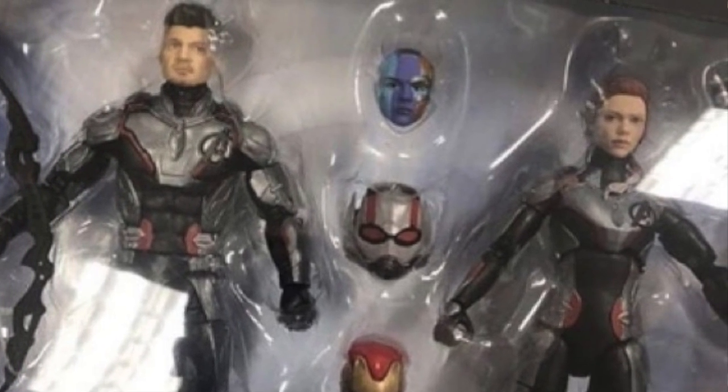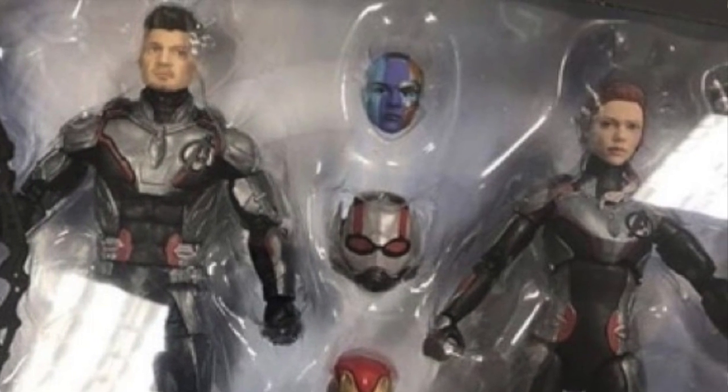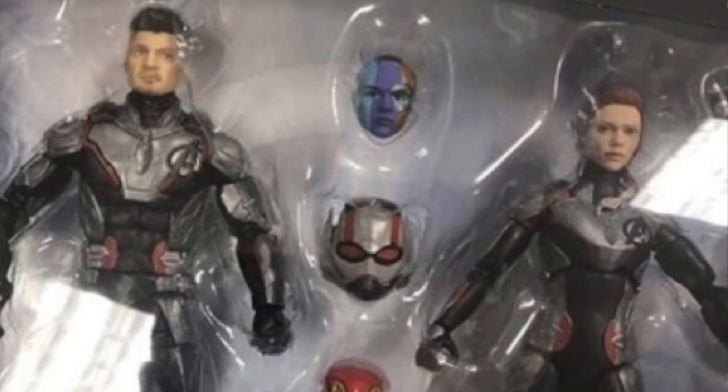It comes with the Black Widow and then has an alternate head for Nebula. So again, if you want to have both a Nebula and a Black Widow, you'll have to buy that 2-pack twice. But with the Cap figure, he is wearing his mask. Now in the trailer, we don't see him wearing a mask. That doesn't mean at some point he doesn't put his mask on. We still don't really know what the purpose of these suits are, whether it's time travel, just going out in space. We don't really know.